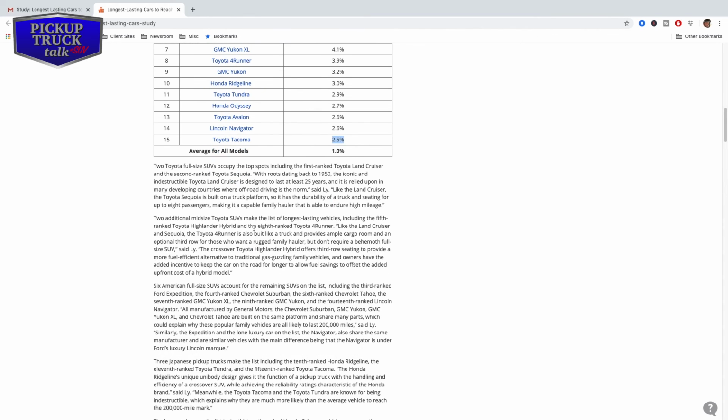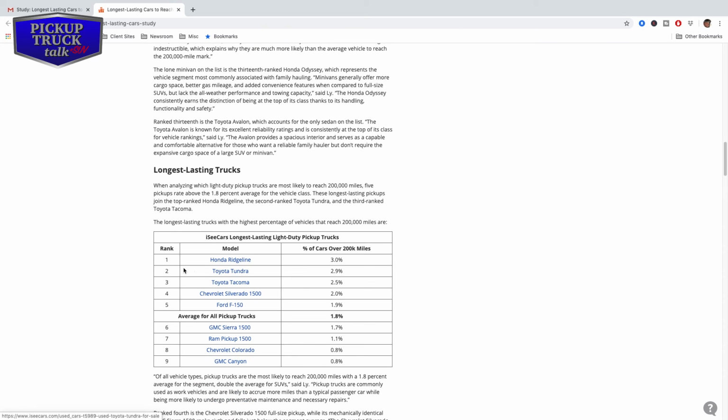I was looking for longest lasting trucks. Here we go. The longest lasting trucks: Honda Ridgeline, Toyota Tundra, Toyota Tacoma, Silverado 1500, F-150. These are the percentage of cars over 200,000 miles that were listed for sale on iSeeCars. Kind of interesting results. The average is 1.8, and then you have Sierra 1500 right below, Ram pickup, Chevy Colorado, and GMC Canyon. It's interesting to see these numbers and see what people are selling.